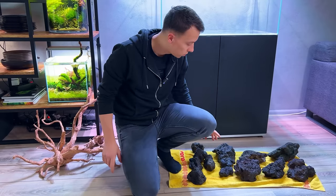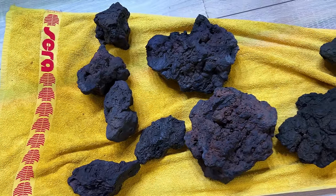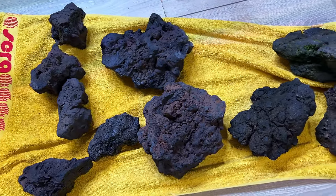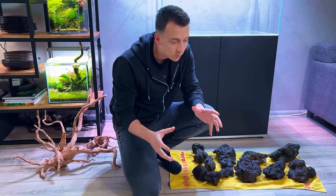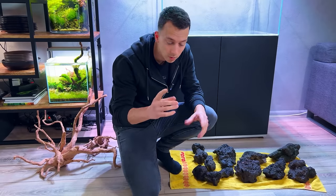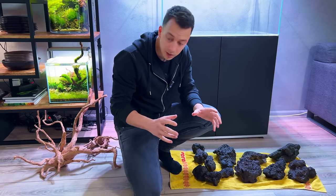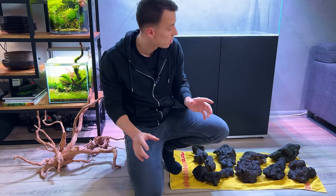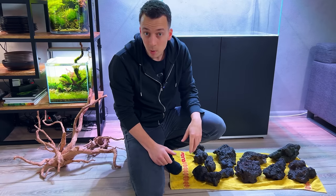Now, one thing with rocks is I would always recommend to try to find a mix of different sizes. So over here, we got a couple of big ones. And then on this side, we have mostly smaller ones because it's just very difficult to make a nice hardscape layout if you only have rocks that are all the same size, you know? So always try to go for a mixed size. I think the next step is to go for a bit of a dry test run. So I'm going to get some hardscape in the tank, just play around a little bit and then see if we can come up with something nice.